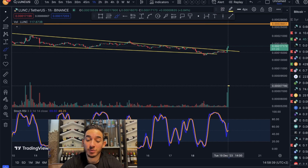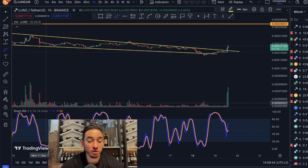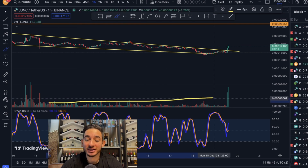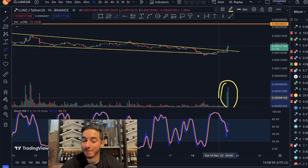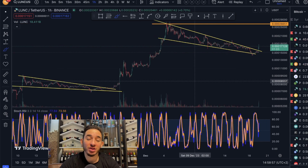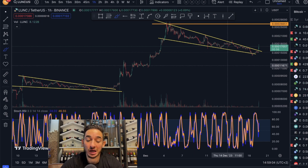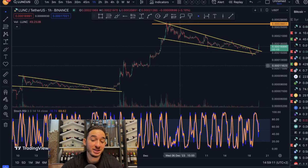On the 1-hour time frame, we could see a massive spike in volume. Okay, so we actually have been consolidating and kind of like correcting, and now we're seeing a massive spike of volume. Can this be a massive indicator for Terra Luna Classic for a nice little long? Maybe, maybe not. If you guys are leveraging this, of course, make sure you're not using more than 5x leverage. You could still make 10x, by the way, overnight, depending on how high this goes. But I would not use more than 5x leverage on this because things could get really crazy.